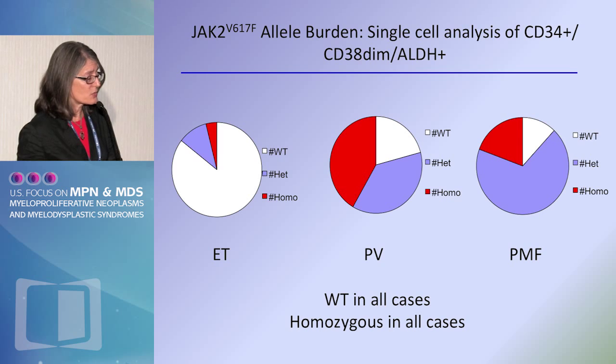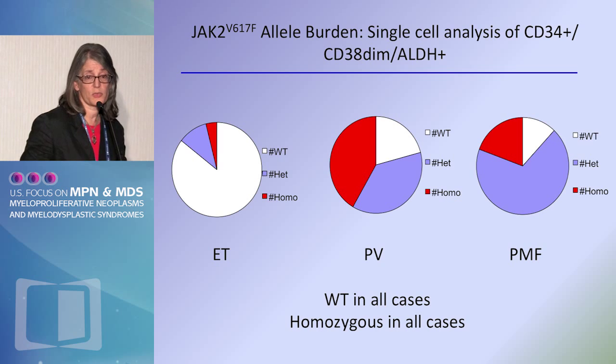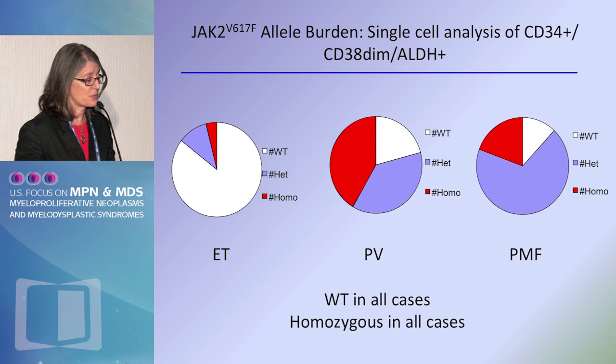In every patient with JAK2 that we've studied, regardless of their phenotype, we can always find wild-type cells or JAK2 negative cells at the stem cell level. And in every patient, regardless of their phenotype, we find homozygous cells. We've done this in about 50 patients now with a variety of lesions. So this stem cell basis, that's where the lesion occurs, that's where homozygosity occurs, and that you still have cells that at least do not have that initial driver mutation is present in all patients.